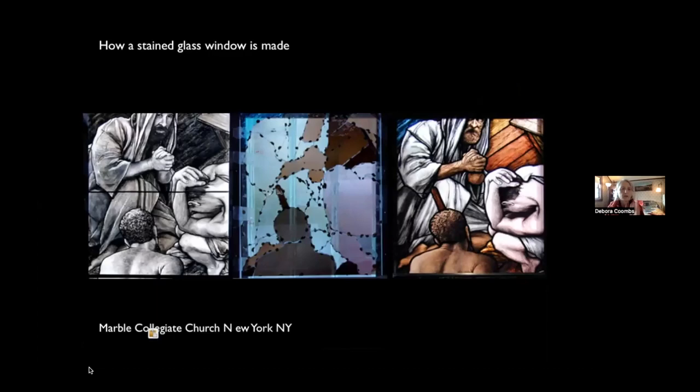So here you go. On the left, you see a little piece of cartoon. In the middle, you see what I call the bare naked glass. And then on the right, that's what it looks like when it's painted. Square foot after square foot after square foot. There's a lot of glass.